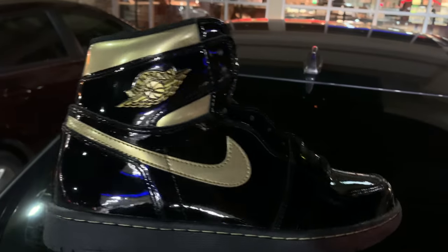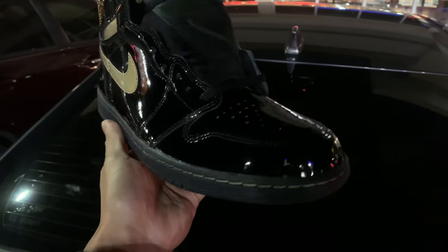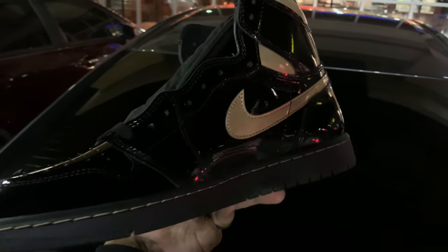Size 11 and a half. I don't know if you guys have seen these yet, but look at these Jordan 1 patent leather. Sheesh.